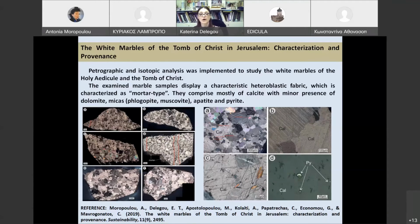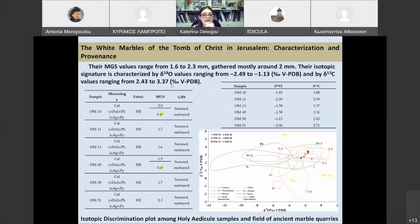we performed petrographic and isotopic analysis. This work was in collaboration with IGME, the Institute of Geology and Mineral Exploration of Greece, as well as with the National and Kapodistrian University of Athens. You can see here the images from the optical microscopy, where we can see the characteristic heteroblastic fabric, and that we have a texture of a mortar type. And here we can see the maximum grain size values of all the investigated samples, and here are the isotopic signatures of the samples as far as oxygen-18 and carbon-13 are concerned.